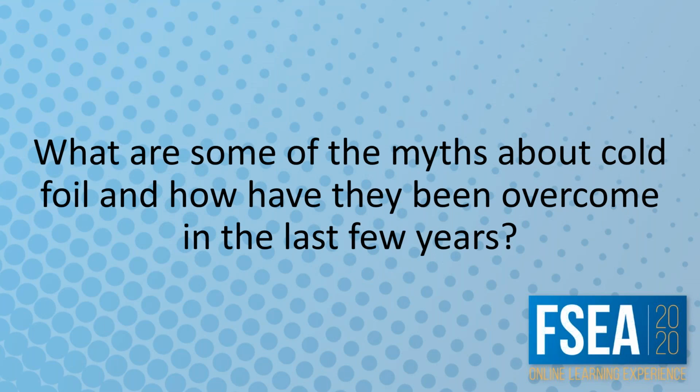That's gone now. I find for the most part that everybody has at least a baseline understanding of what cold foil is, and sometimes you'll even get purchasing departments that are very savvy because they know where you can cut costs and save money and still really get the same product that you would if you were going to hot stamp or digitally embellish something.